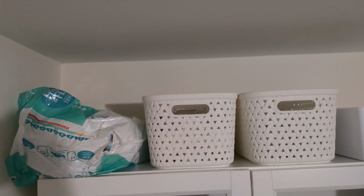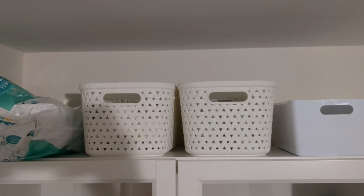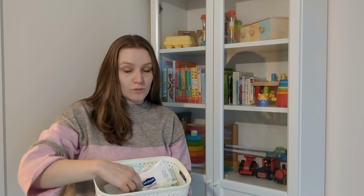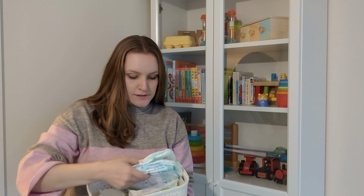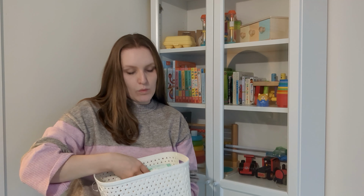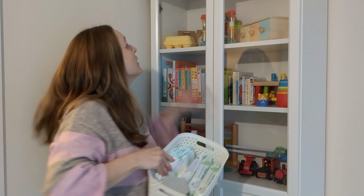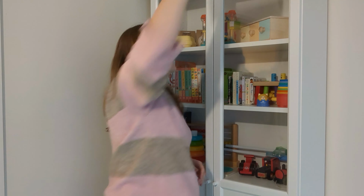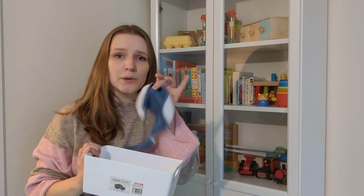we have this box, which I call the grab bag for changing. So it's literally Sudocrem, wipes, Milton wipes just in case, and nappies. And then I just top this up whenever it's got one or two left. I just top it up with a few more from here, and then whenever we need to change, we just grab this, grab the changing mat, and then we're done. And then this little one has one lonely bib, but I'm really happy with how this is set up.